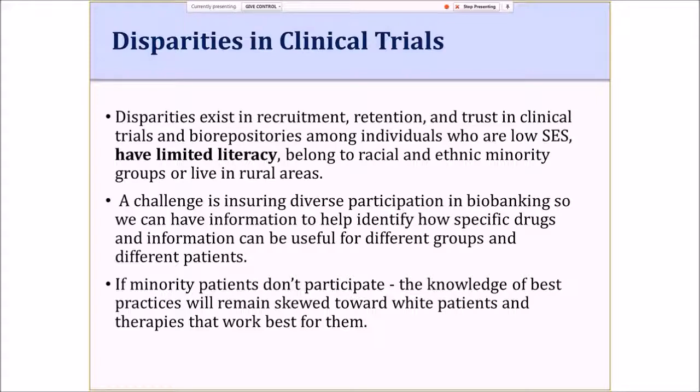The transportation is still challenging. So a challenge is to ensure a lot of different people are included in biobanking so we can have information to help identify specific drugs, and information can be useful for different groups and different patients. If minority patients don't participate, the knowledge we have for best practices, which is all built on previous research, will remain skewed towards white patients and therapies that work for them.